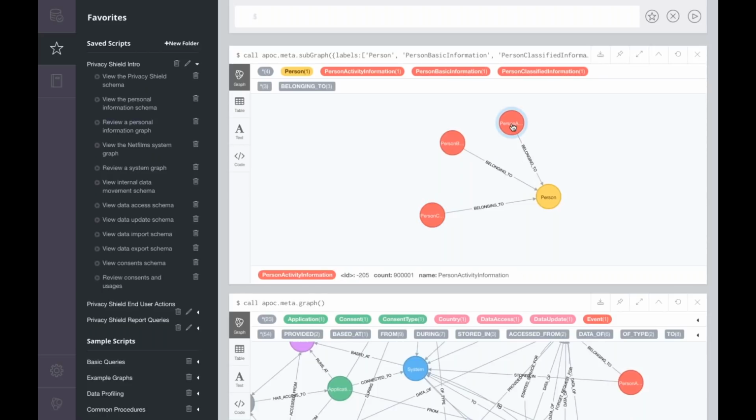And then the third group of types of information is activity information. Those are things like likes, viewing history, subscriptions, things that take place, interactions between the users and either the Netfilms site or a mobile app.